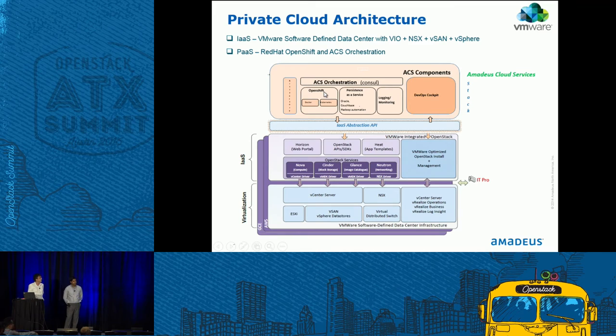On top, this can be considered as the PaaS layer. This is a distro of open source components, which are compiled by our R&D into what we call Amadeus Cloud Services. So we have an Artifactory. For the registry of services, we're using Consul. For building containers, we're using OpenShift Kubernetes. We have database as a service. We have our own instrumentation for the application. So this is all part of the CI/CD pipe and the application bit, platform as a service. And the lower bit, this is what we're talking about here. This is VMware Integrated OpenStack.